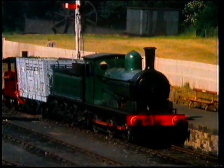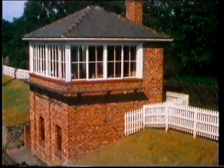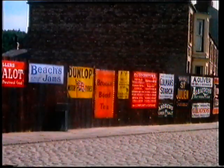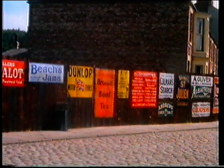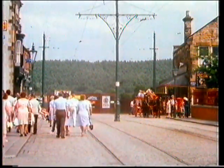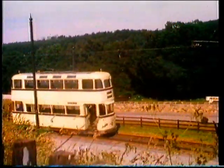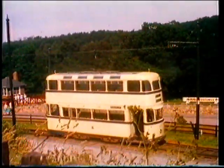Near the Beamish Hall is an unusual station, a neatly preserved old steam branch with a difference. It wasn't here before. It was transferred stone by stone from elsewhere to form a part of the unique Beamish Outdoor Industrial Museum. Today, a Sheffield tram is in use, somewhat out of period.